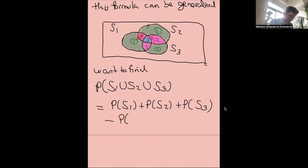What is this first piece? This first piece would be in S1 and S2, so it's like an intersection. This second piece would be in S1 and S3. And this third piece would be in S2 and S3, right?